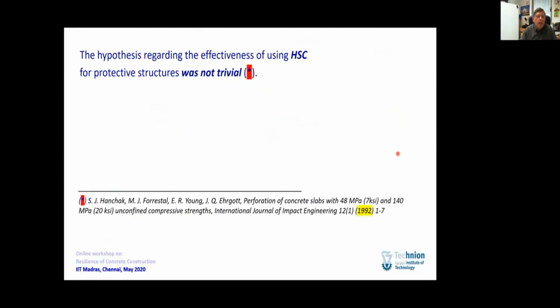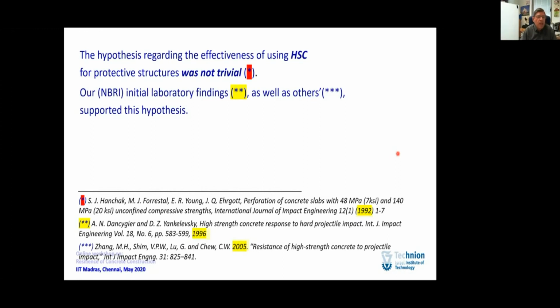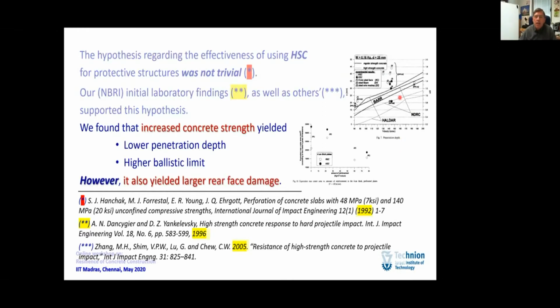The hypothesis regarding the effectiveness of using high-strength concrete for protective structures was not trivial, though. However, our initial laboratory findings at the Technion, as well as others, supported this hypothesis. As you can see in the graphs on the right-hand side here, we found that increased concrete strength yielded lower penetration depths, indicated here by these black points of high-strength concrete, and also higher ballistic limit. However, it also yielded larger rear face damage, as you can see by these black points on this graph.